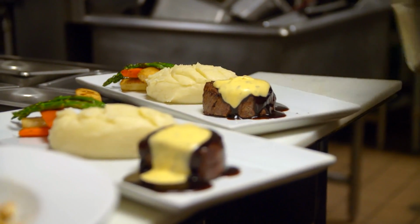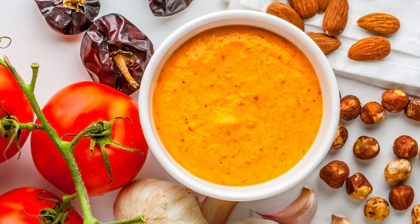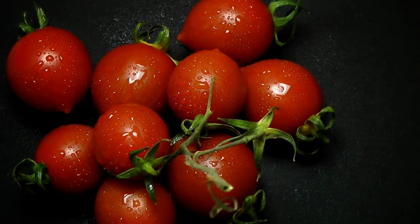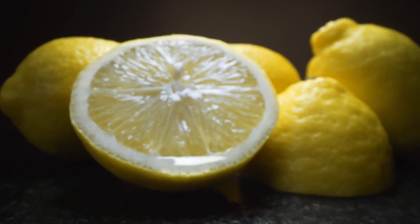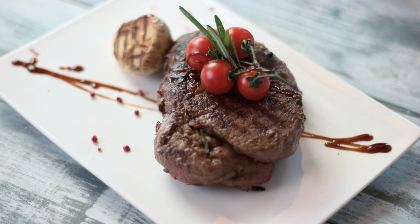Case in point, Chef Robert Irvine from Restaurant Impossible likes to grill up New York strip steaks and drizzle them in a homemade romesco sauce that's made with roasted red peppers, cherry tomatoes, garlic, almonds, and lemon juice. But that's just the beginning. Delicious steak sauces don't stop there.